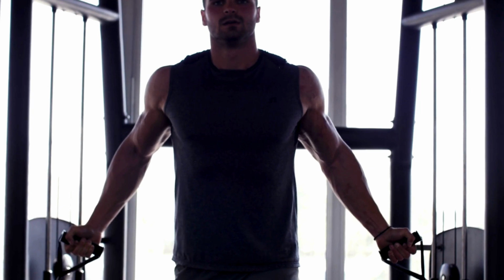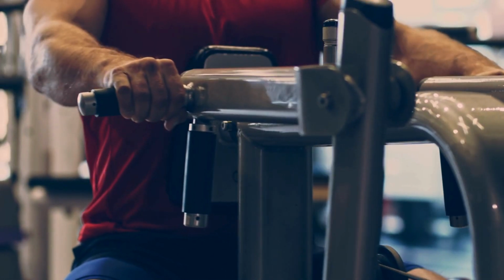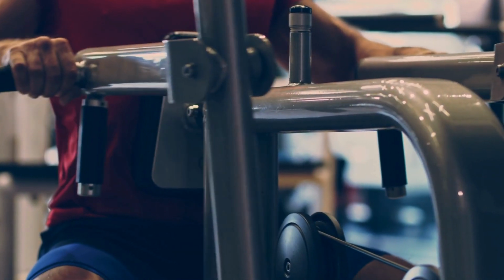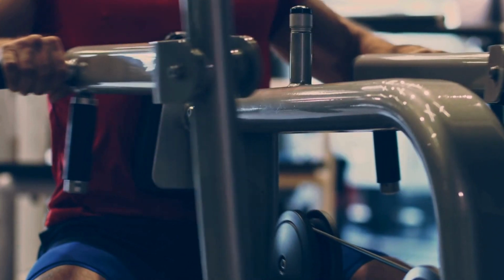And you're much more likely to cheat and use momentum. Compound exercises like squats, bench press, and deadlift, on the other hand, can be performed with heavier loads and for lower repetitions without issues, as long as you maintain proper form and aim for at least 3 repetitions.